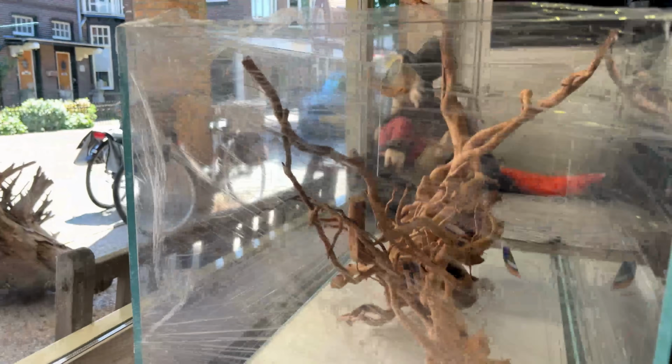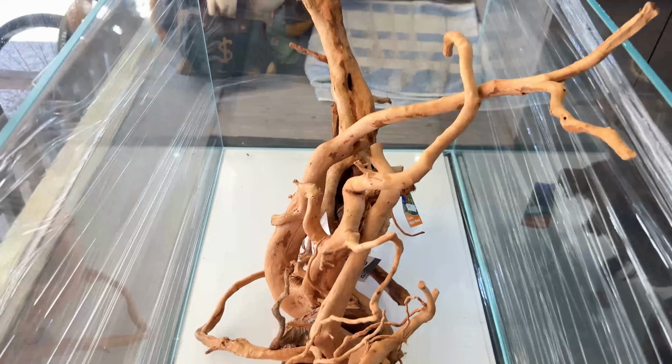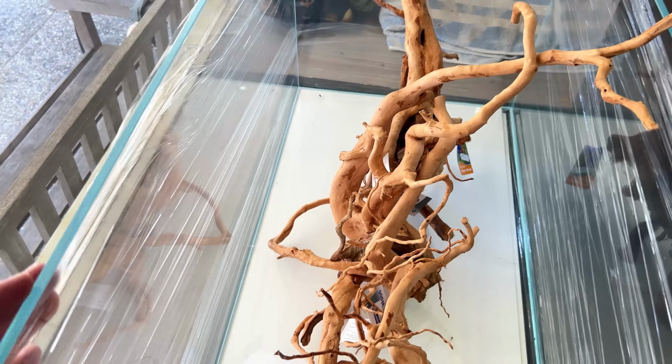So I think we're going to go for an island style composition. I just had a small play around with the hardscape selection in here. So yeah, some beautiful pieces of spider wood. So we're definitely going to make something nice out of this.